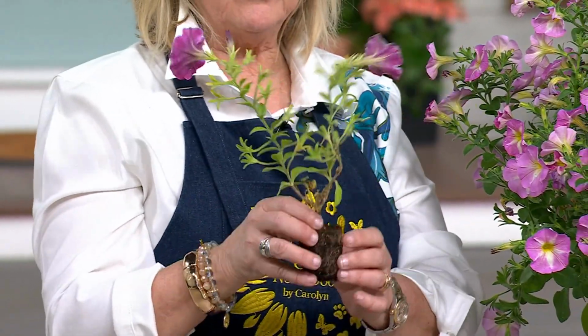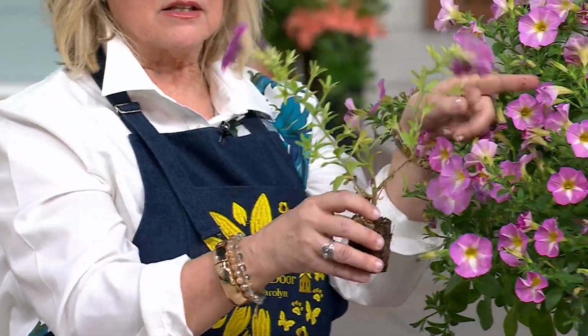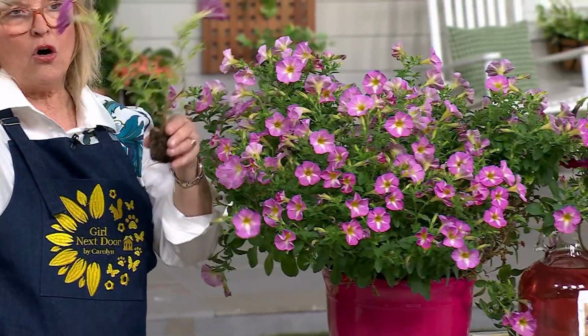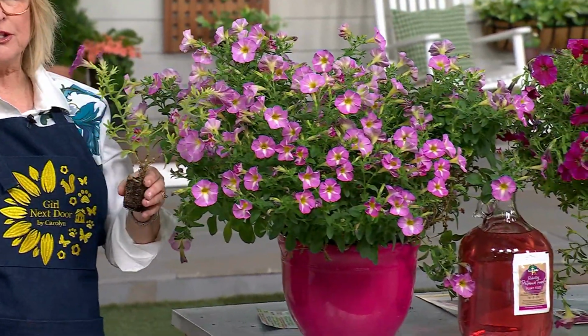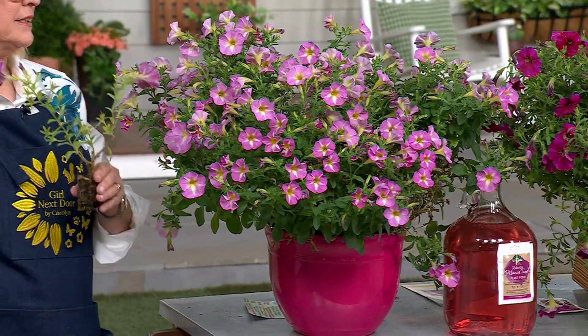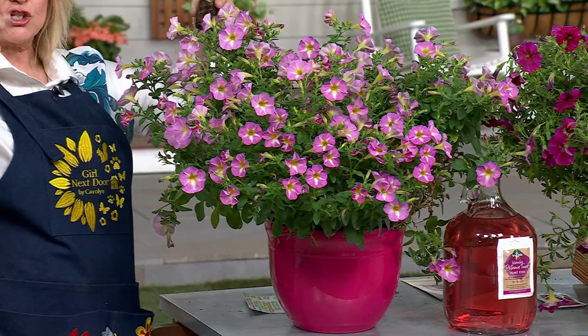You'll get 2 of each color, but again, this is going to turn into this season, and so that means about 12 to 18 inches tall and a mounding effect up to 32 inches wide for each plant, and that's what a SuperCal Petunia is. Wow. So in that pot is 1? Yes, 1 and 1.